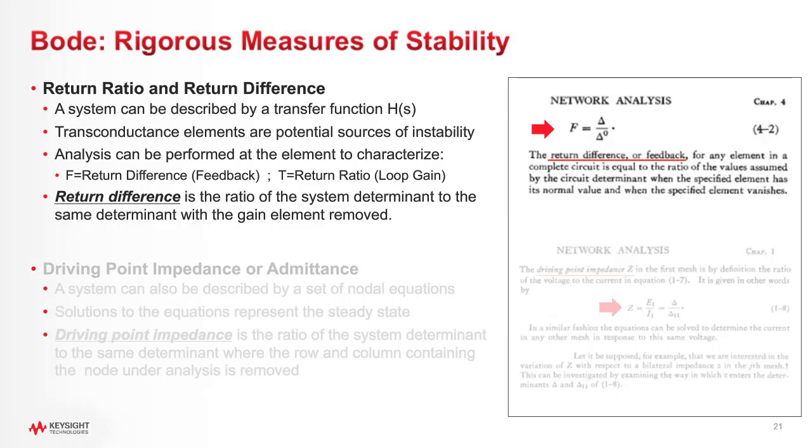So let's start with the return ratio or return difference. Basically, if you view your system as a transfer function, Bode showed that you can look at the way that a transconductance element inserts itself into the network to determine the system stability. So he defined a return difference and a return ratio as kind of fundamental versions of the transfer denominator and loop gain terms that we just looked at in the last section. And specifically, he defined these as ratios of the system determinant to the same determinant with the transconductance removed. So basically, he normalized the active system to an equivalent passive system which he knew was stable.